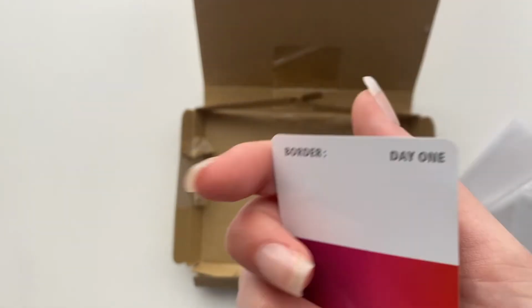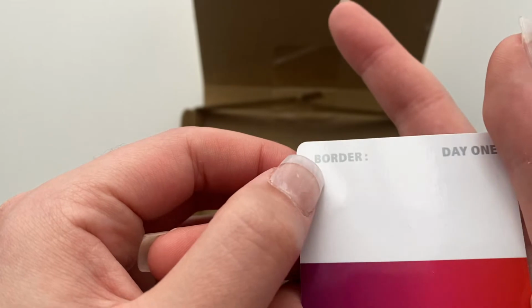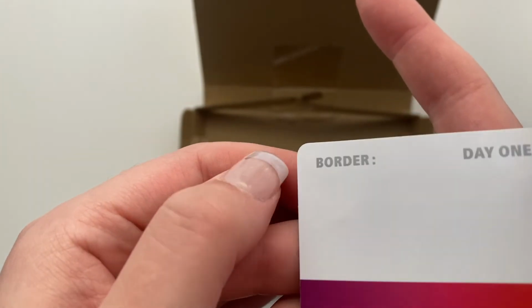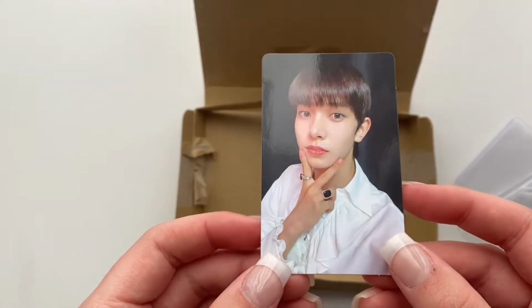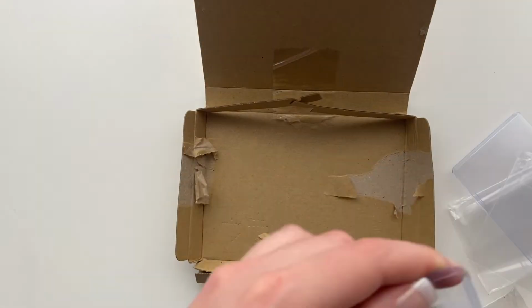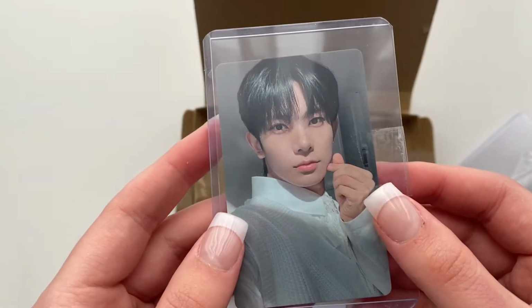But I have this one. Wait, there's a little sort of dent. I don't know what that is, but it's fine. It's still looking good either way. So that's this photo card. Very, very cute.